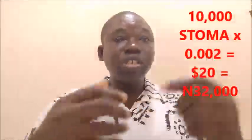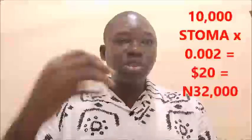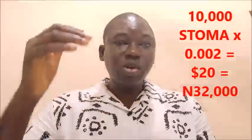Now let's assume that the stoma listed for 0.002. That means you are going to get $20, because you multiply the 10,000 stoma that you have by 0.002, which will give you $20, equivalent to 32,000 naira. Let's assume that they listed for 0.0002. That means 3 zeros and then 2. And then you have 10,000 stoma. That is equivalent to $2 only. And in naira, that will be 3,200.